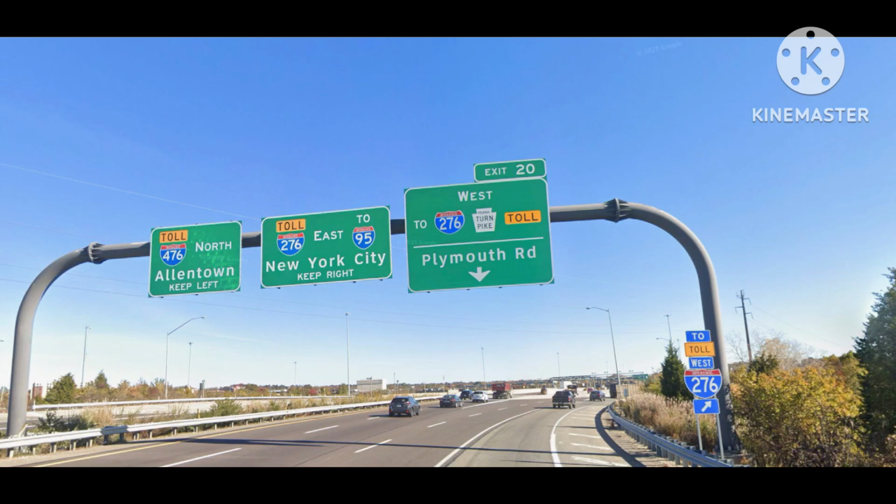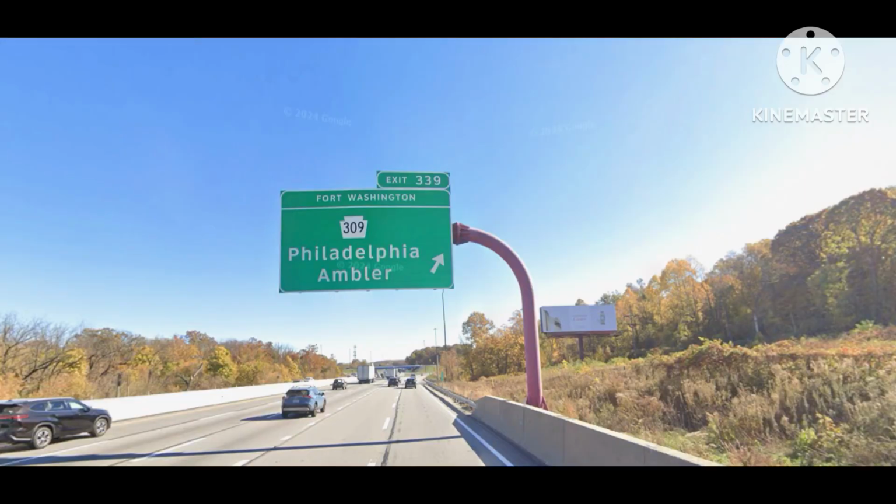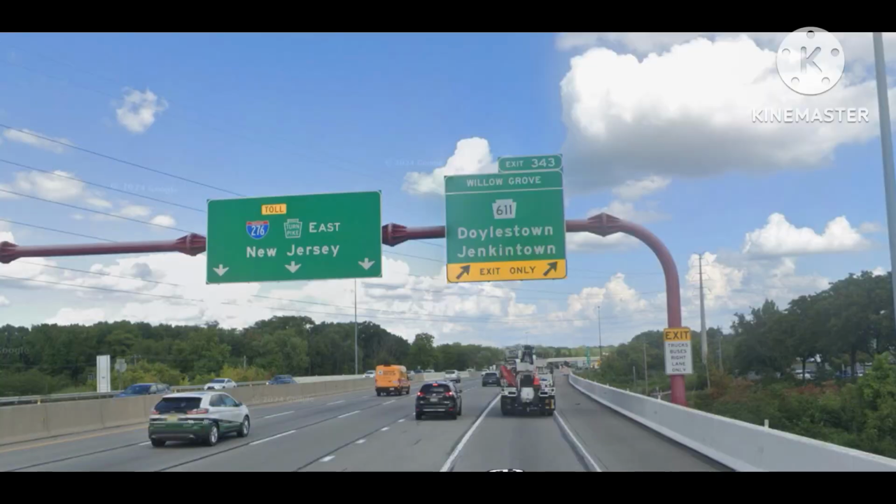Well done, PA, wow. On mile signs, this is the Pennsylvania Turnpike, so we're just going to get the next exit, so Willow Grove will be our primary at 8 miles away. Here's Fort Washington, the 309 for Philadelphia and Ambler. Ambler, I think, replaced Allentown, maybe. And on another mile sign, Bensalem will be our primary at 12 miles away. Wow. Ben Franklin, do you mean?